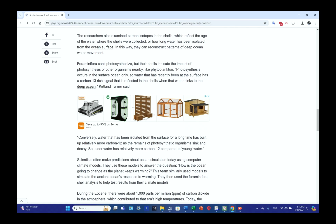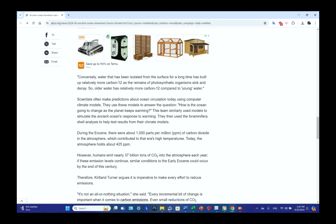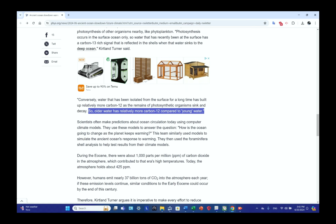Now, forams are not able to photosynthesize, but their shells indicate the impact of photosynthesis of other organisms nearby, like phytoplankton. Photosynthesis occurs in the surface ocean only, the photic zone. So water that has recently been at the surface has a carbon-13 rich signal that is reflected in the shell when that water sinks to the deep ocean. Conversely, water that has been isolated from the surface for a long time has built up relatively more carbon-12 as the remains of the photosynthetic organisms sink and decay. So older water has relatively more carbon-12 compared to younger water.